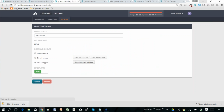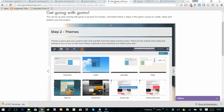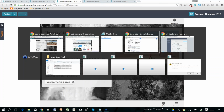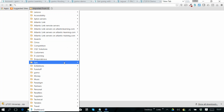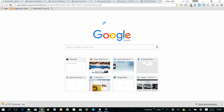That really covers most of it. I think one other thing I was planning to show you was the themes. Sorry, I've got so many windows open now. Let's see if I can find the themes just to show you what they look like. While that's loading up, I'll show you a finished theme.